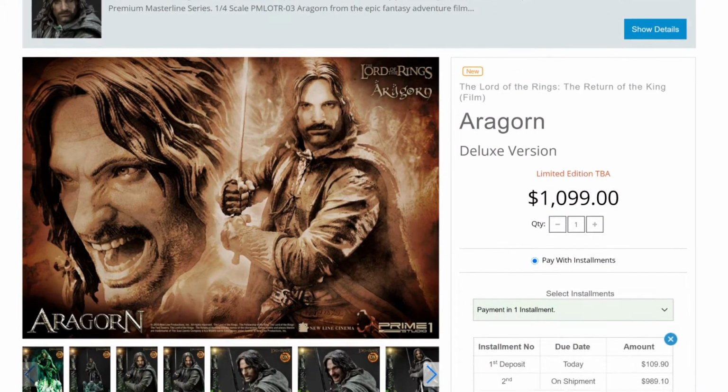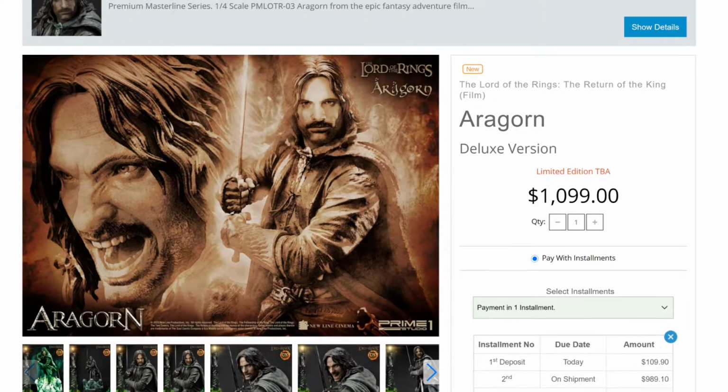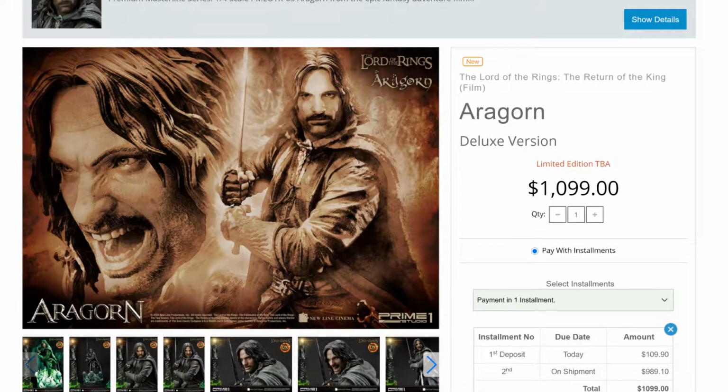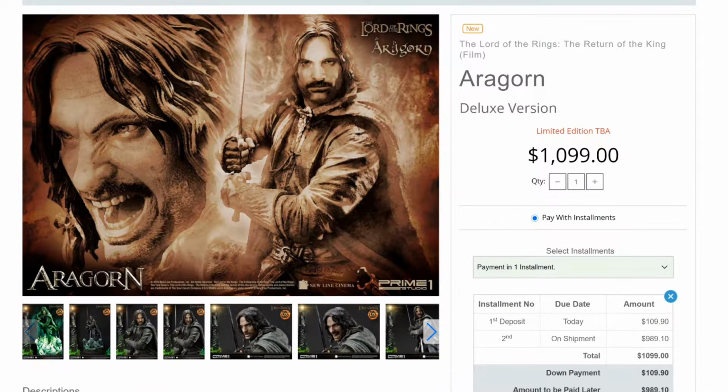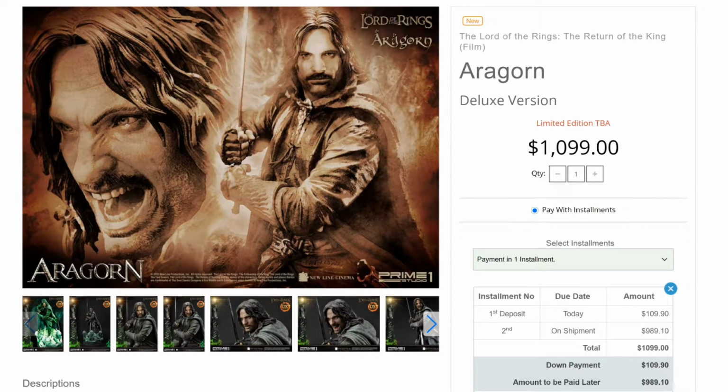Now, The Lord of the Rings: The Return of the King, so this is based on the Return of the King film. Aragorn, deluxe version, limited edition, to be disclosed, so we don't know the edition size yet. It depends on how many pre-orders they get. It's $1,099, the price to pre-order directly from Prime1 Studio. Of course, I'm sure this will be available at Sideshow.